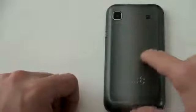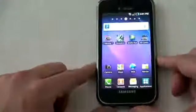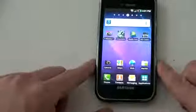And while we have this thing turned over and we're looking at its butt end, let's talk about this back. It looks like there's some texture on there with that gray, but that is just an illusion. It is completely hard plastic. That's one of the issues that I had with the phone. The build quality doesn't feel that, well, let's just say high quality.